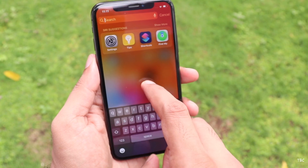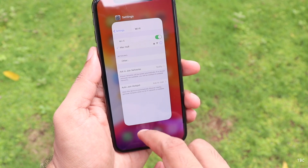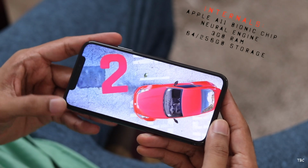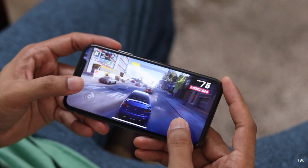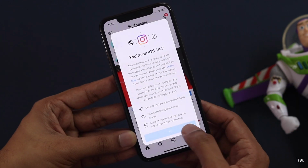Now that's a great thing, but a factor that will be considered more with older devices is the performance and the user experience. And here, since this is an iPhone, you don't have to worry much about performance. The processor powering the iPhone 10 is Apple's A11 Bionic chip, which based on real-world usage is still a powerful processor. Majority of the time, things are very smooth and lag-free, and that's a big plus for a device which is not a new one.